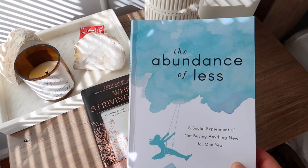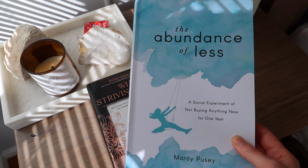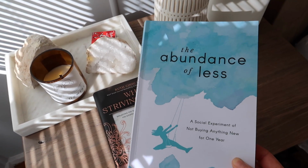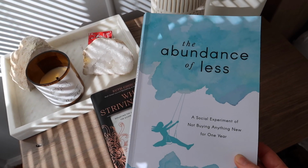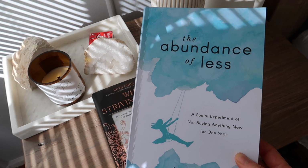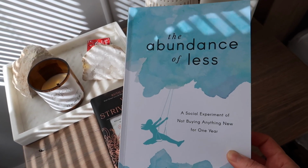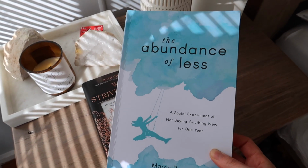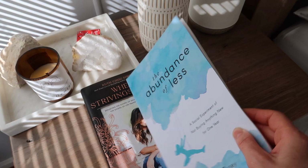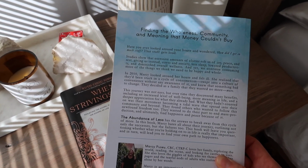And then this one, The Abundance of Less, a social experiment of not buying anything new for one year. So this is basically a family that decides they're not going to buy anything new. They will buy things secondhand and try and source as much locally as possible. I don't mind this one. There are a few good takeaways in it that I've highlighted throughout, but I don't know necessarily if it is something that I'll read again.